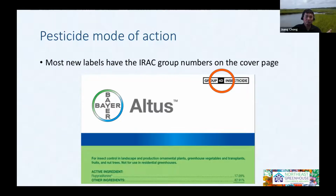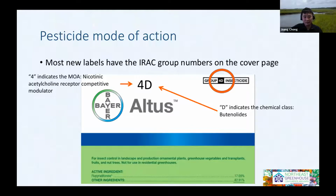That is the mode of action group number. So that's where you're going to look. On the front page of all your labels, in the right-hand corner, that's where the mode of action number is going to be. In this case, Altus has a mode of action of 4D.